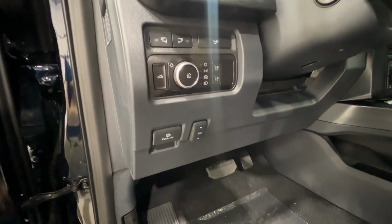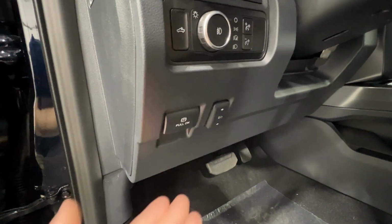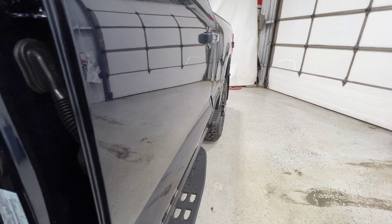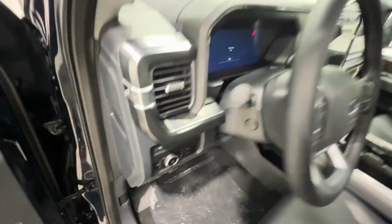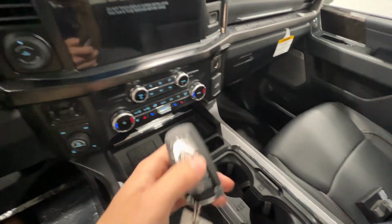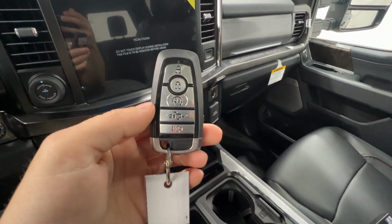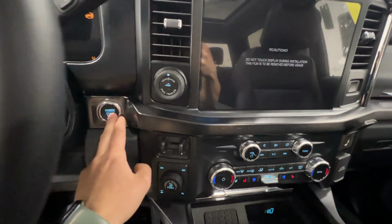You've got power pedals, power everything, and new for 23 is actually the electronic parking brake, which has a very loud actuation. I will give you an example here. So it is a very heavy duty parking brake, and it's again electronic, which was not available on 22s. But we'll take a closer look into the interior and look at the key fob here. It's basically remained unchanged for 23. It has remote start and the tailgate release on there, and push button start.